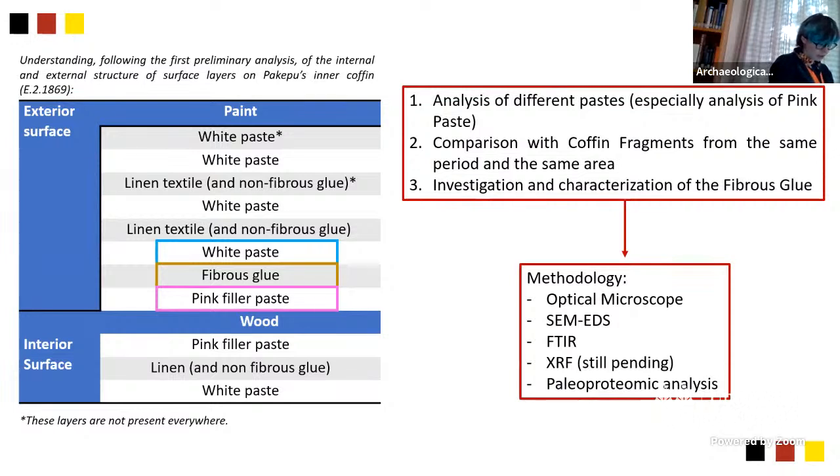We had different questions about the paste of the pseudo-cartonnage, with particular attention to the difference between pink paste and white paste. We were also very interested in the characterization of the fibrous glue. To do so, we employed several analytical techniques, mostly non-destructive where possible, such as optical microscopy, SEM-EDS, FTIR, and paleoproteomic techniques for the organic components. XRF was applied, but the results are still pending.